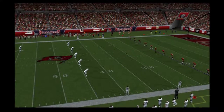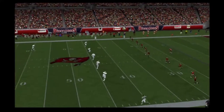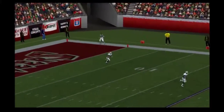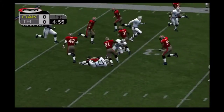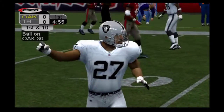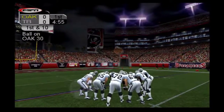The ref gets the signal, and we're set. It's time for Buccaneer football. Romantica kicks it, and we are underway. Jenkins decides to take it out of the end zone. Finally dropped at the 30. Ronnie Jenkins could have played it safe with the touchback, but he had a monster run out of the end zone back there. You can't coach that.